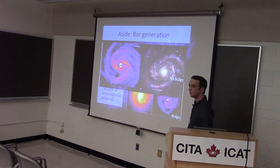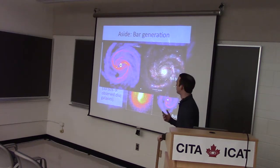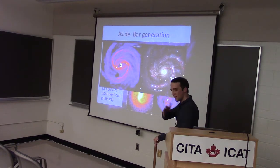Can I ask why you distinguish bulge and bar? Isn't the bulge the bar? Yeah, but in a simulation, if you want it, yeah, in the Milky Way it is an overlap.